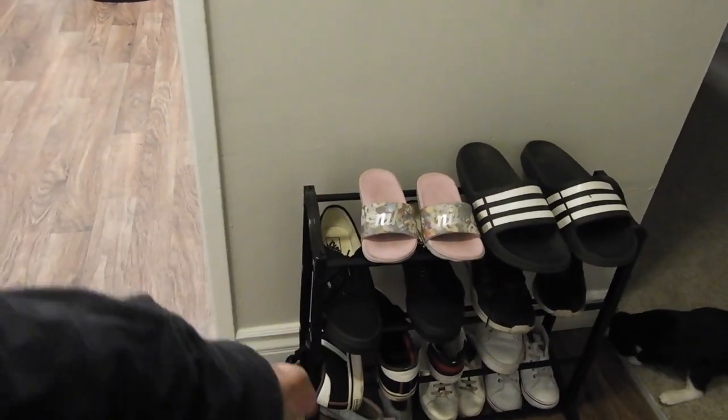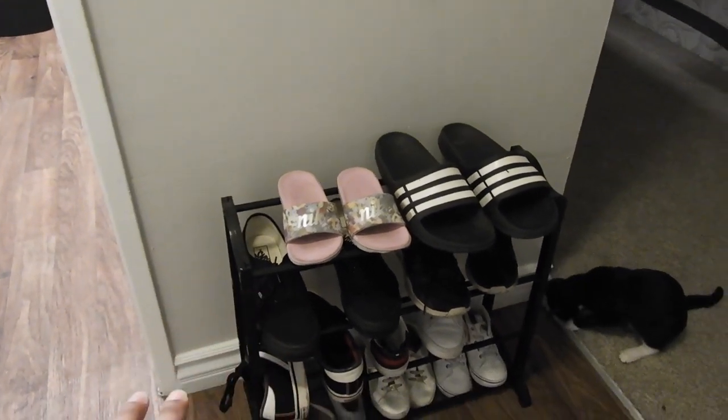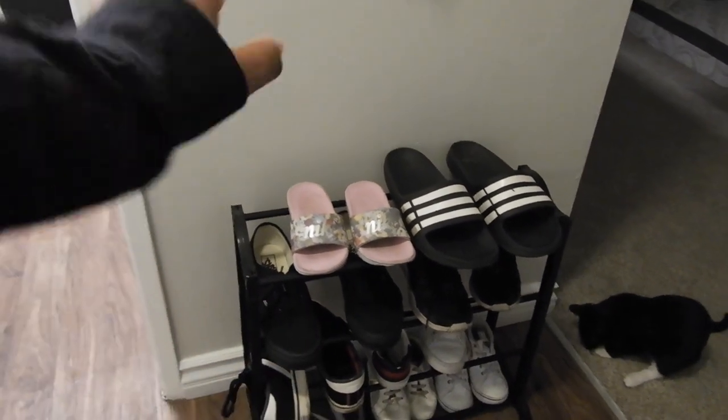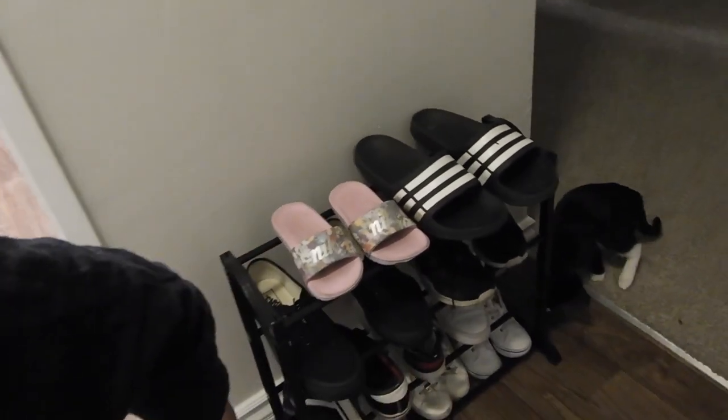And I'm going to buy sandals for guests, like little pantuflas for when guests come over, because I know some people are a little insecure about their feet. So I'm going to buy little, I don't know how to say it, slippers for guests. I'm going to buy guest slippers.